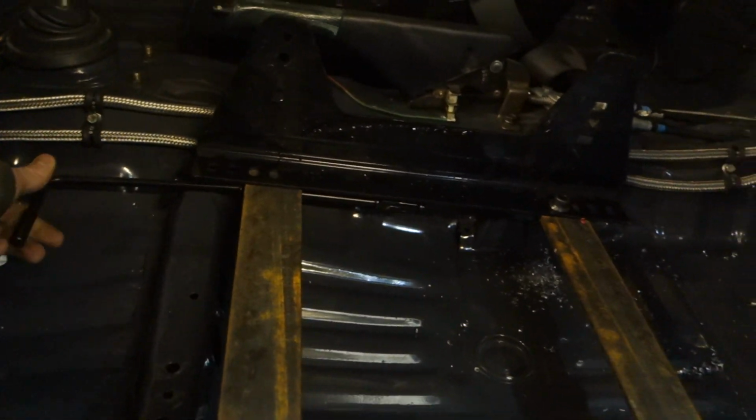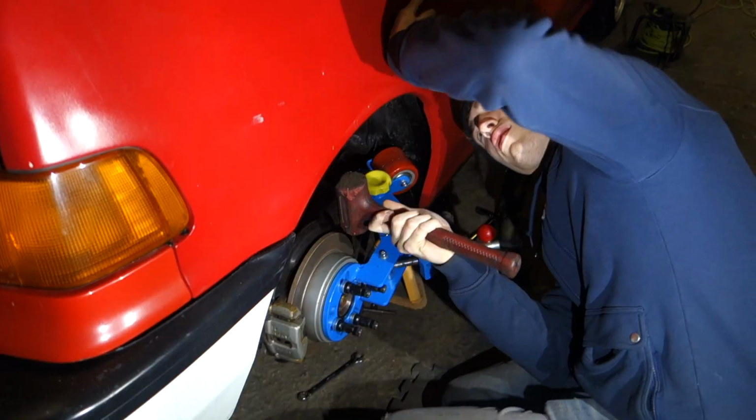That's good though. Looks like it'll work. We've got to move on for that. Sick. Poor car.